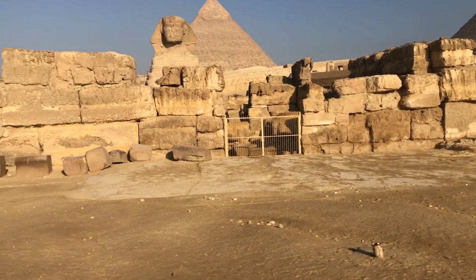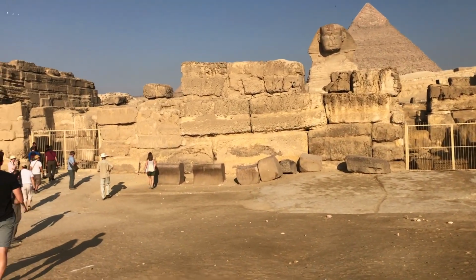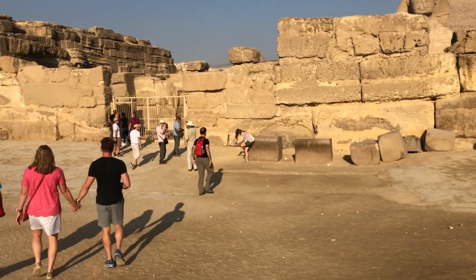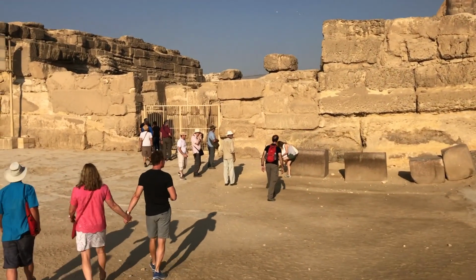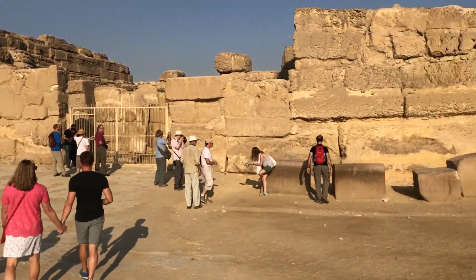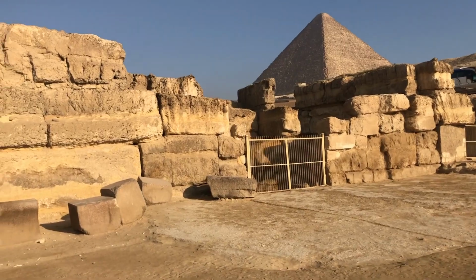We're getting special permission to the Sphinx Enclosure, which is not open to the public yet. I don't believe photos nor video are allowed inside. I got some from the top.